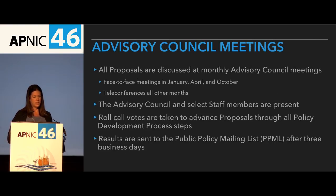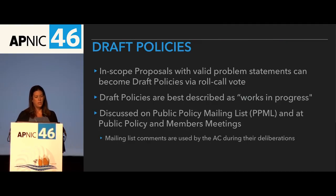Once it's discussed, the Advisory Council meets face-to-face 3 times a year. We have a face-to-face just Advisory Council meeting in January, and we meet face-to-face at each ARIN meeting. The rest of them, each month we have a teleconference, and that's where we discuss the policies and move things forward. We also have a mailing list internally to discuss the policies.